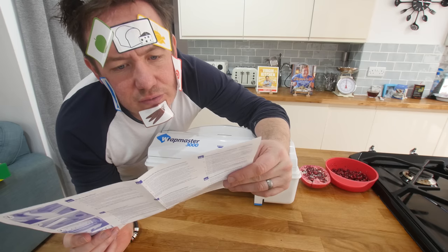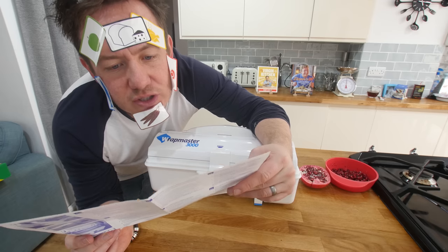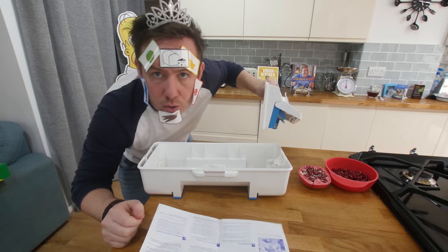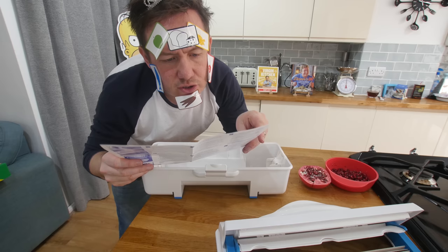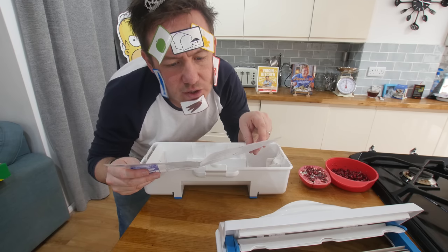It's at this moment where I hope my doorbell doesn't ring. Instructions for use and refilling. Remove the cutting lid from the container base by pressing the release buttons on the side of the dispenser. Oh, they actually say press either side. All right, there's a concealed blade in there. That makes me feel a little bit safer. Insert the roll by aligning the F shape in the end of the roll with the F shape locator on the base of the container.